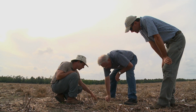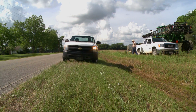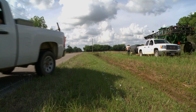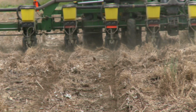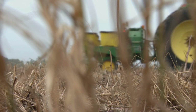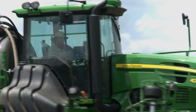Anytime you change your system that's worked for you, however long you've been farming, you're taking a leap of faith. To be a good steward of the land, I want the land to be here when I'm gone. I'm just a temporary tenant. And I want to keep the soil here for future generations. I want to keep the fertilizer in my fields and not in the creek.